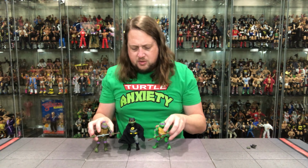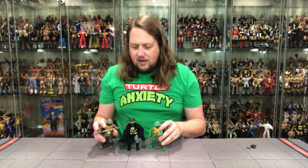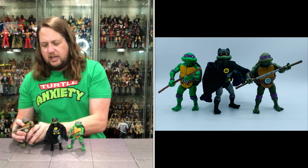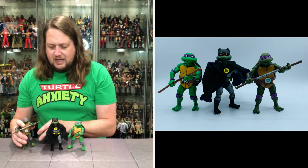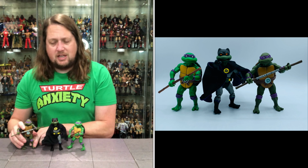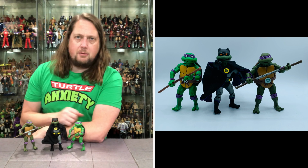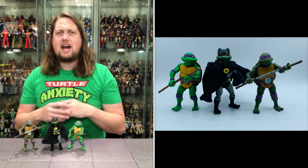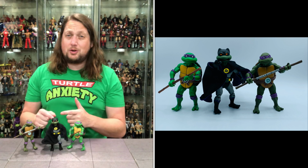Pick your poison. Which way do you like your Donatellos? Do you like the more matte colored, or do you like the nice neon kind of greenish color, I guess? Choose your own Donatello adventure, or why not both? Get them both like I did. There we go. Get them all standing there. 3 versions of Donatello, not too shabby, and like I've said a few times, a Loot Crate exclusive.